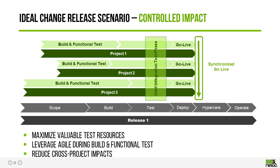So what SAP has recommended is to go down to what they call the two-value release format. Essentially they're saying synchronize your go-lives. If you can synchronize your go-lives, you're going to be able to synchronize your testing. You're going to be able to perform regression testing on your system like it would be going into production. So if you know you're not going to have an issue when you're testing, you're not going to have an issue once you go live. This way you're able to maximize the value of your test resources. You'll be able to perform good functional regression testing, and you will reduce the overall impact that you will see in production.